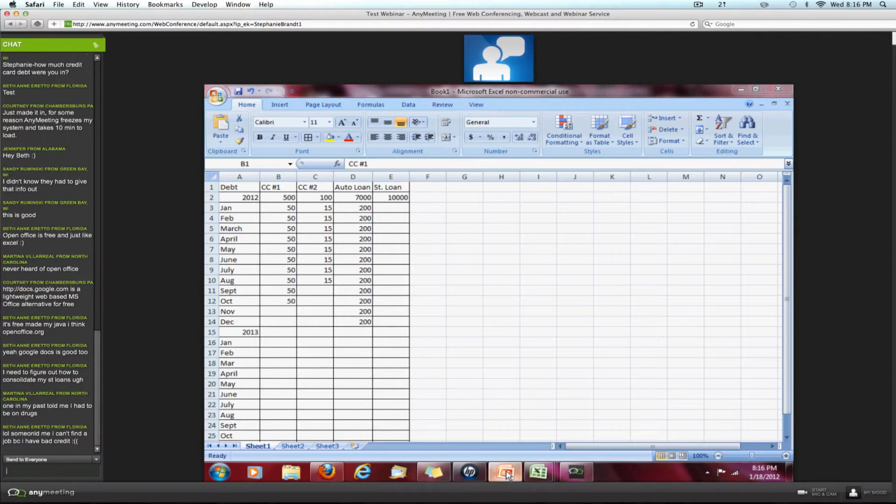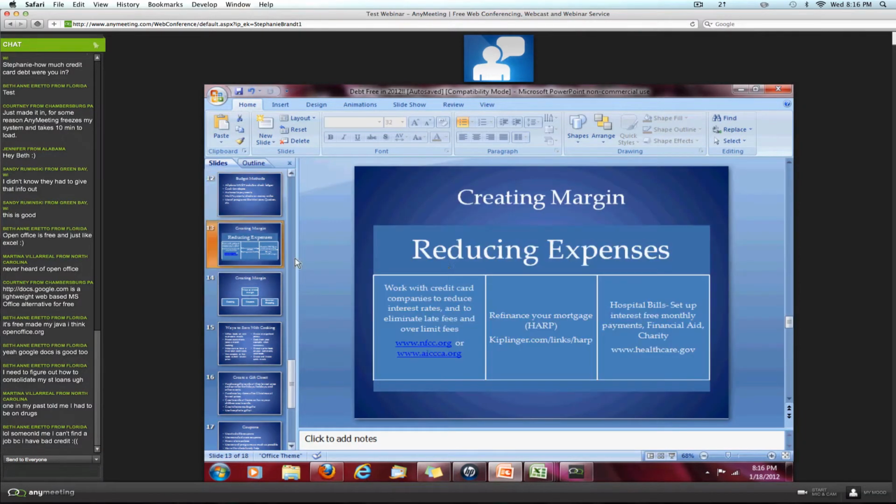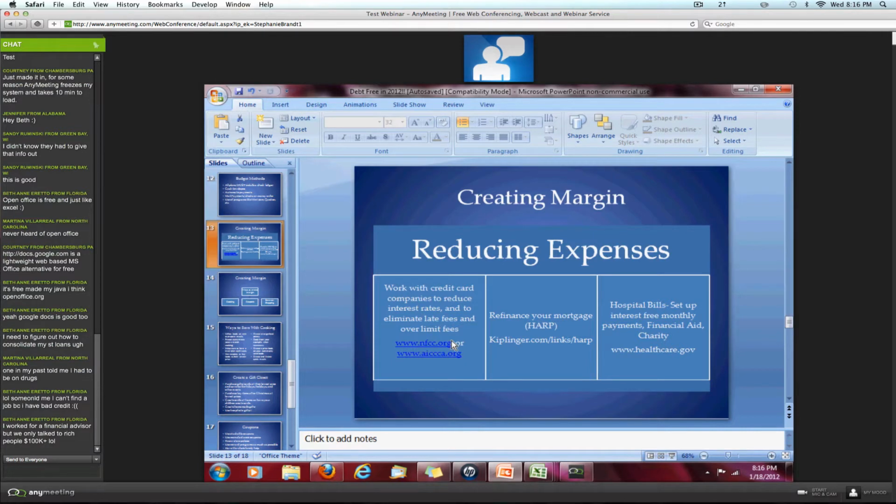Going back to our PowerPoint, tonight we're going to really start focusing on creating margin. One of the things for reducing expenses that I threw in because I really wanted you to know about is having credit card companies reduce your interest rates and eliminate late fees and over-limit fees. If you go to www.nfcc.org or www.aiccca.org, I got these out of Kiplinger Personal Finance Magazine, and a lot of the tips that I give you will be from websites and different magazines that I've collected. These are two credit counseling companies that will work with you.